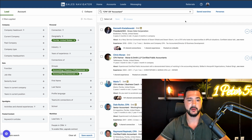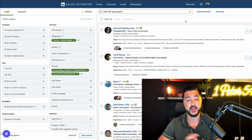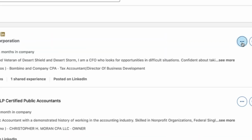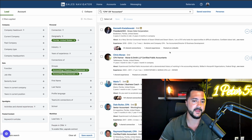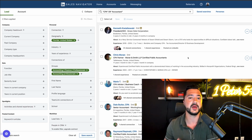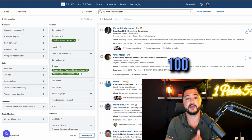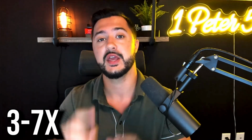Now, there's two ways that we can go from here. We can either automate this process of sending out connection requests, which we use a few automation tools for personally inside of our company, or you can do it manually by going through and sending them a connection request, an invitation, connecting with them, and then going through the messaging process that way. Or you can automate it. If you want to automate it, LinkedIn has a limit of about 100 per week that you can do. With our automation tool, we can actually get between 300 to 700 connection requests per week, doing a lot more outreach. So we can get about 3 to 7x the actual outreach on LinkedIn from one profile, utilizing the tools that we use personally.